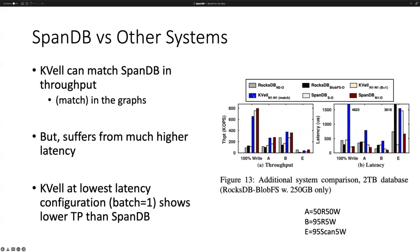So if we just look at KVell versus SpanDB, when we look at this configuration called match, we can see that it's possible for KVell to come reasonably close to SpanDB in performance on the left. So when we're looking at throughput, we have these graphs here in the blue and the red. But if we look at the graph on the right, it's the latency of the different stores. And if we look at the KVell configuration where we're matching throughput or close to matching throughput, we can see that the latency is just much, much higher than SpanDB's.